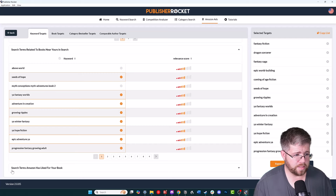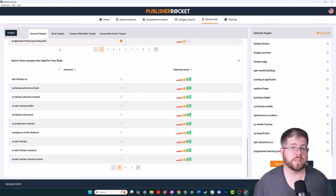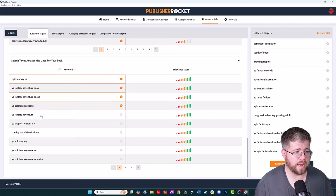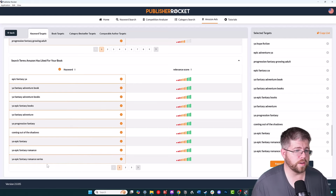And then last but not least, we have search terms Amazon has liked for your book. So sometimes Amazon brings up your book for search terms, even if you didn't have that as one of your keywords. And when that happens, that's actually really useful data, because it shows that Amazon's algorithm thinks that your book is relevant for those keywords. And so these are the keywords you want to really take a solid look at and see if you are relevant for any of those keywords, which from the look of things here, my book really is relevant for a lot of those different keywords.